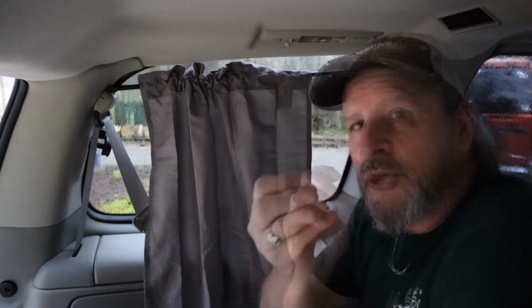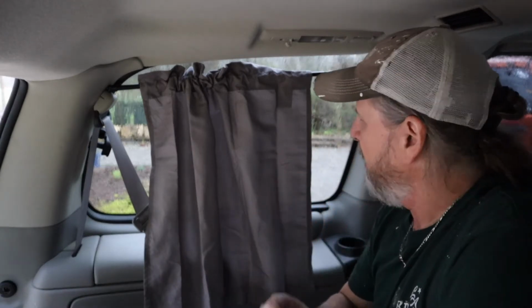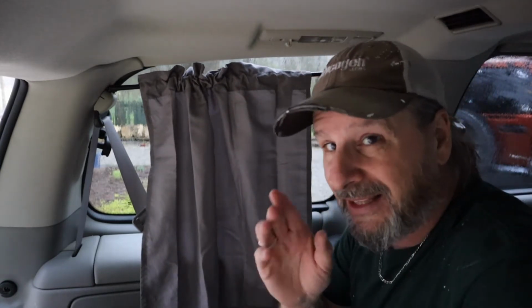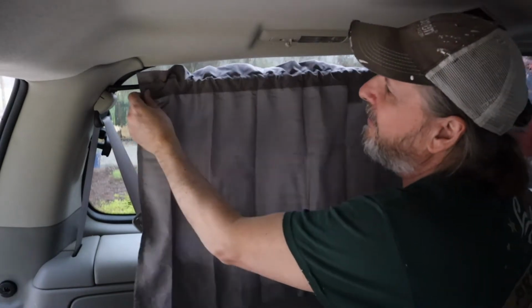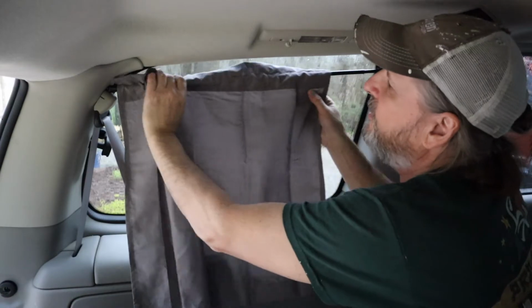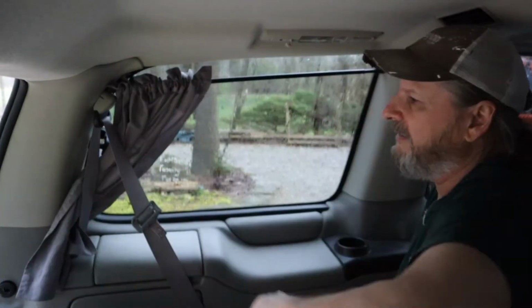Now I've got some two-sided Gorilla Tape, which is really, really sticky stuff. So I'm gonna cut me a little piece, 3/4 by 3/4, and I'll put it on there. This piece, whenever I compression fit it, will actually go into that Gorilla Tape stick. I think it's gonna be a pretty good bond right there. And then there I go. I've got my curtains. Now how easy was that? Works exactly the way I want it to. And then when I don't use them, I'll just bring it back. I'll tuck it behind that seat belt, and there we go.